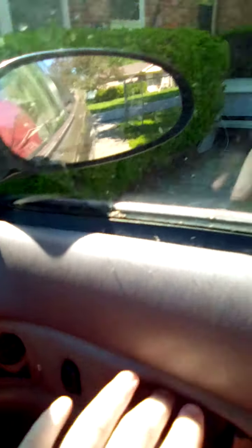I'm having health problems right now, so I'm not going to be able to stay out very long. So yeah, I'm going to show you with my bell. Now I've got the clapper relatively under control.